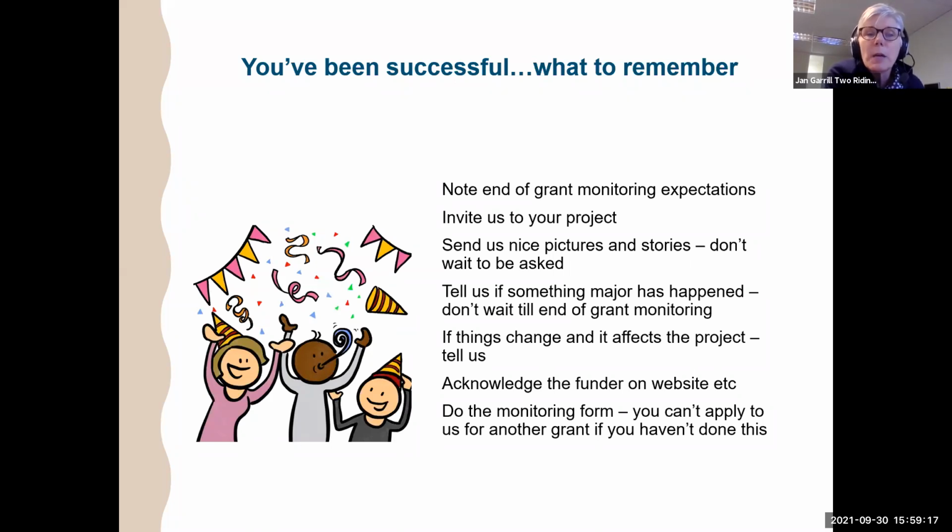Do tell us if something major has happened. Don't wait till the end of grant monitoring. Especially if key people leave, you know, the chief exec leaves, the chair leaves, or you've had a major grant application, that is all really helpful.